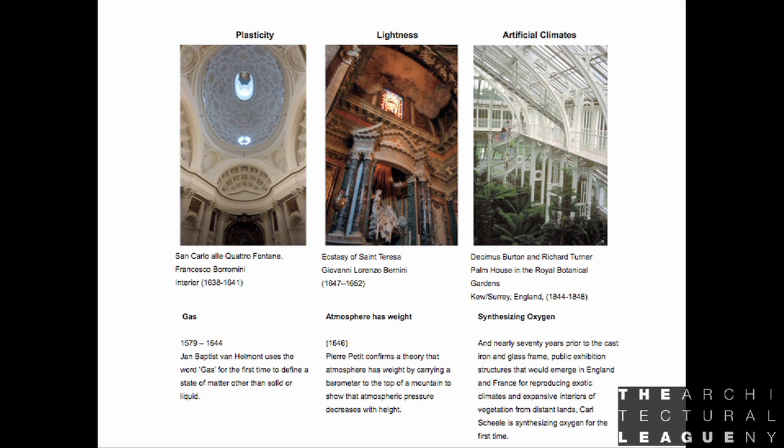And at the same time we're thinking about that plasticity, the word gas is used for the first time, almost to the year. Jean-Baptiste Van Helmont uses the word gas for the first time to define a state of matter that's not solid and it's not liquid. At the same time, we're talking about lightness.